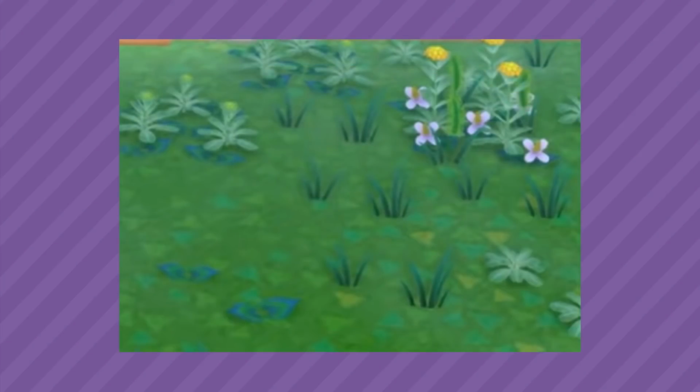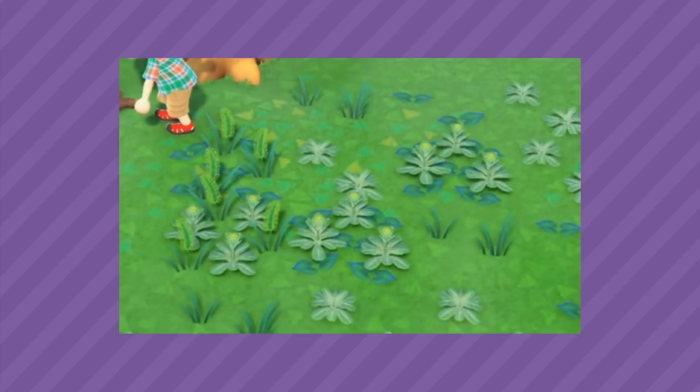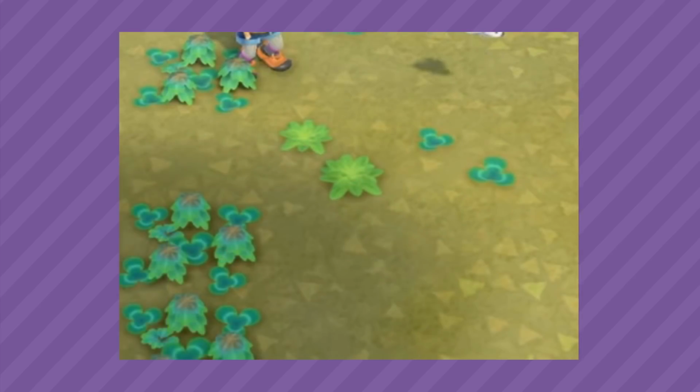Now here's one that my good friend Jenny noted to me. There are so many variations of weeds in this game. In New Leaf you've got clovers, you've got dandelions, and you've got the regular weeds. But in this game you have so many types. Just look at this. I think I'm showing about 5 of them here, but you can just see so many.